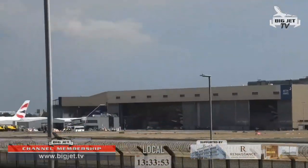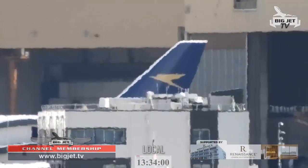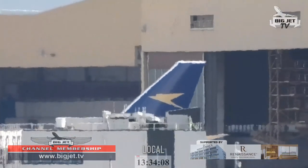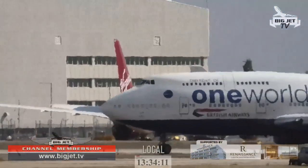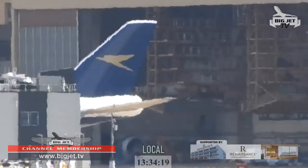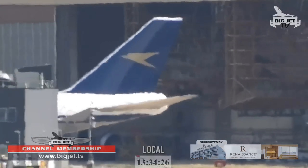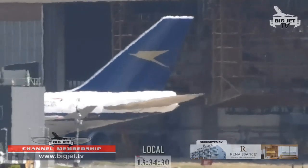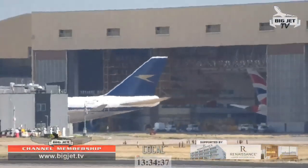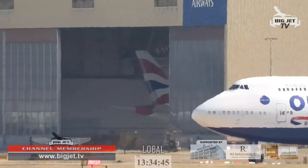Tail just down there at maintenance. Oh, being pushed back, ironically enough. Look at that, just as I zoom in on her, she's being pushed back. Is it? Oh, okay, pushed back a little bit further. 1:40 departure time, folks. Delayed departure on her first ever commercial service. There you go, what can you do?